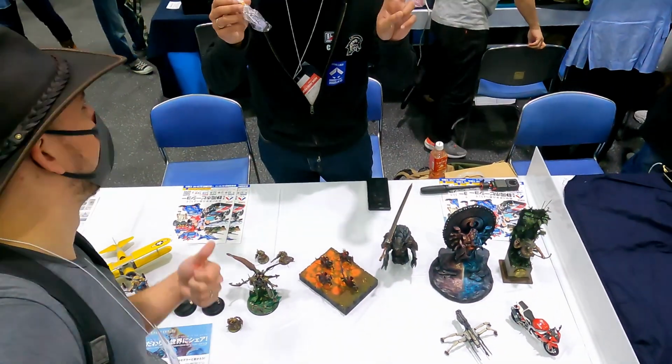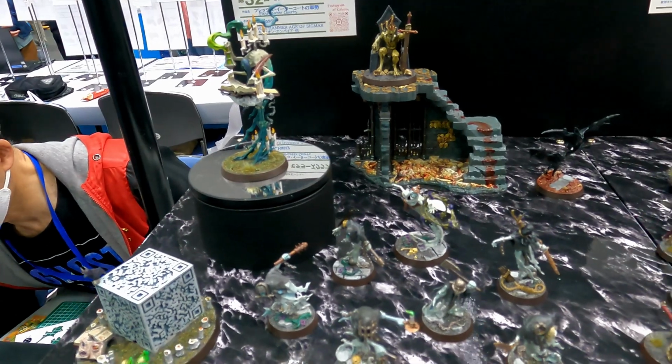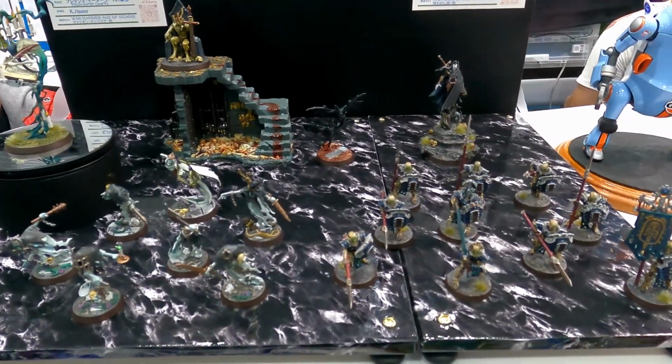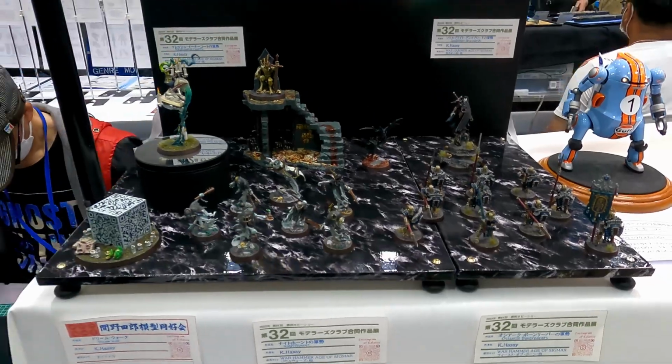I did get to talk to some of the miniature painters directly, and they were really excited to chat about our little corner of the hobby. Although miniature painting is not that common here in Japan, it is getting more popular. And everyone who is doing it, at least that I could see, is really, really good.